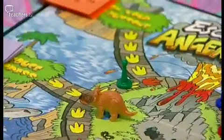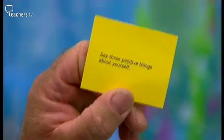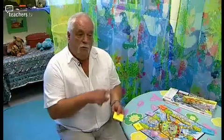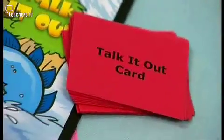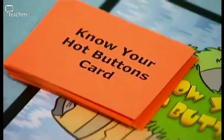Children take it in turn to throw a dice, and on their turn they'll move their playing piece the number that's on the dice. And at the end of their move, they have to pick a card up from the pile of cards. So they would have this card that says, say 3 positive things about yourself. And then the group will listen to them while they say those 3 positive things. Now, for some children, that's very difficult. And working in this environment, the child feels safe enough to actually say these positive things.